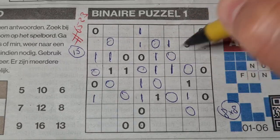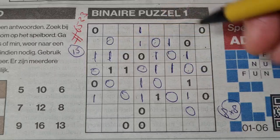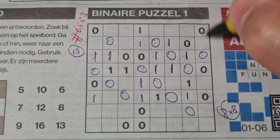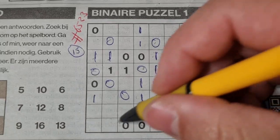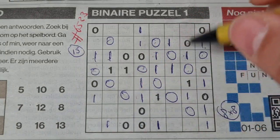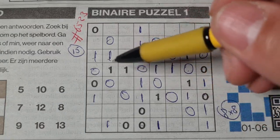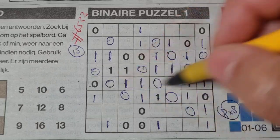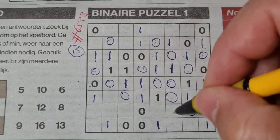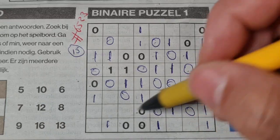Between 2 ones comes in O. Between 2 O's comes in 1. 4 ones we have here, so the rest are O's. 4 O's we have here, so the rest are ones. Double O, here one, there one. Double O, here one, there one. 4 ones we have here, so the rest are O's. Double O, here one, there one. Between 2 ones comes an O. Double O, here one, there one.